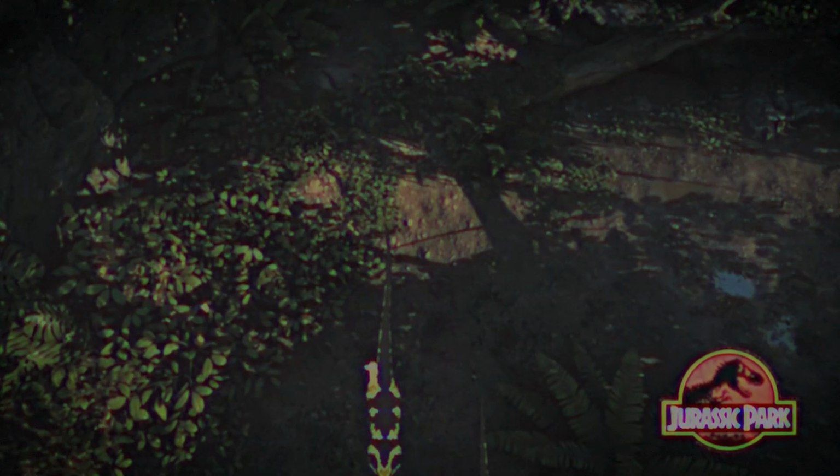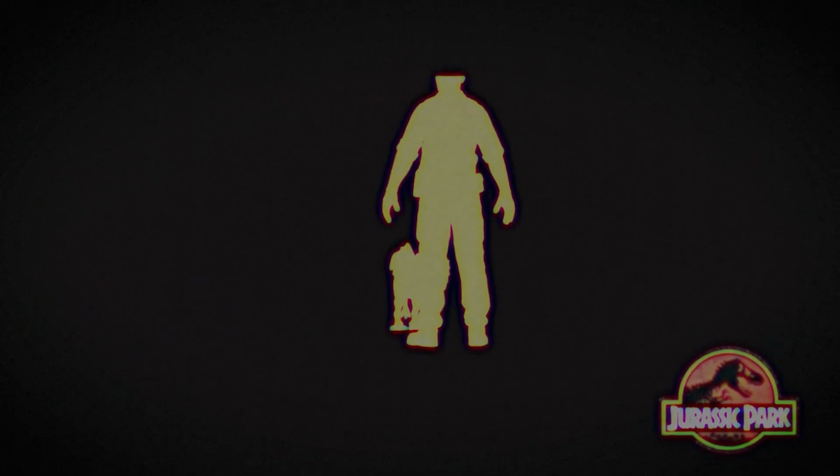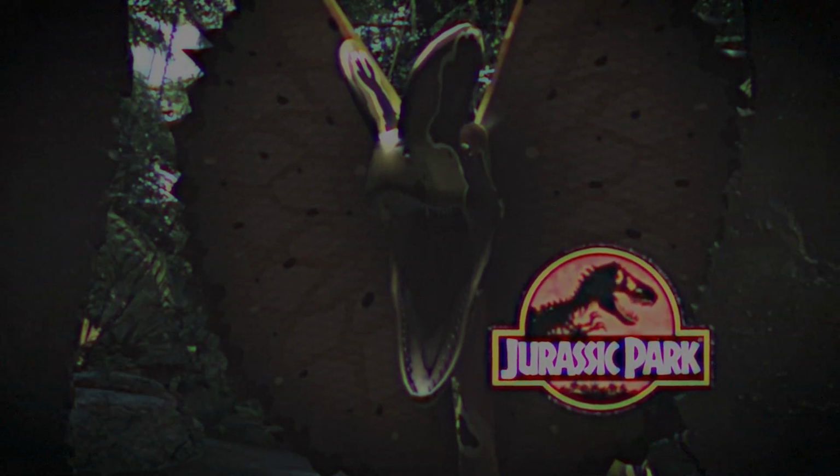Though they hunt in packs, they rely on a pack leader to incapacitate prey by expelling venom from glands in its mouth. Dilophosaurs can spit their venom up to 20 feet with deadly accuracy, aiming for their prey's eyes, causing blindness and disorientation.